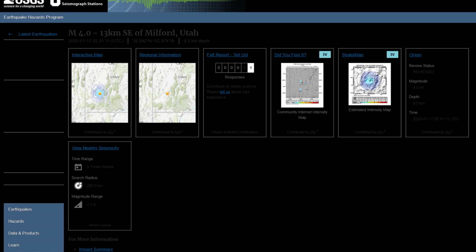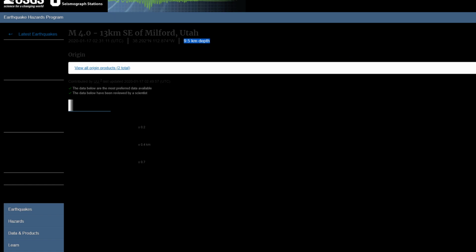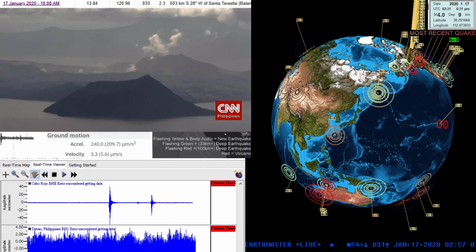Let's see where the depth is at. The depth has changed dramatically, no doubt. That's a good sign, because we don't want any above surface type explosions or quakes. Looks like 9.5 kilometers below the surface for the depth of the earthquake there. So that's been updated quite a bit. Review status, of course, has been reviewed by a professional seismologist there. So yeah, anyway, interesting activity out there in Utah, and let me tell you, it's pretty crazy.